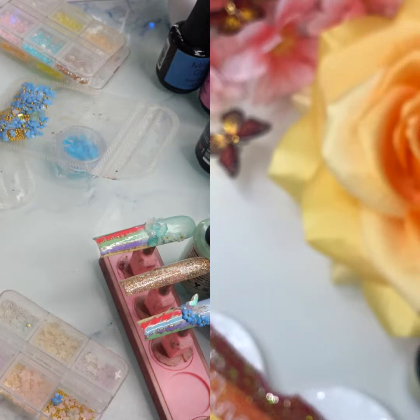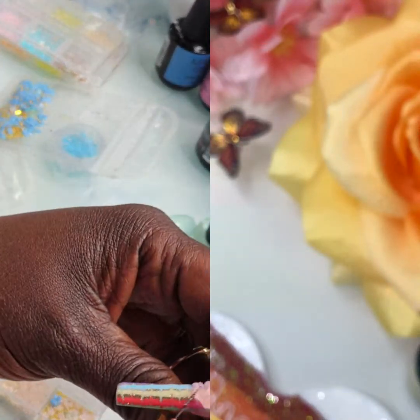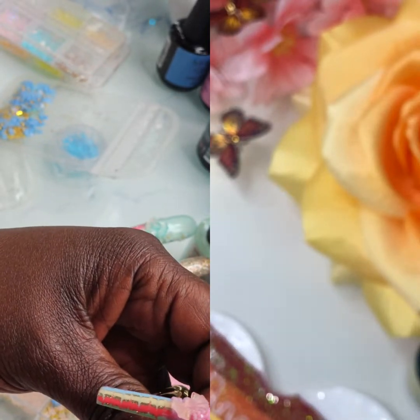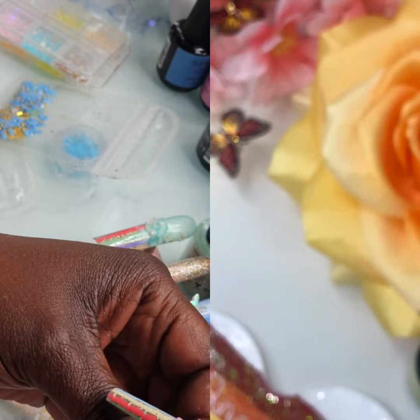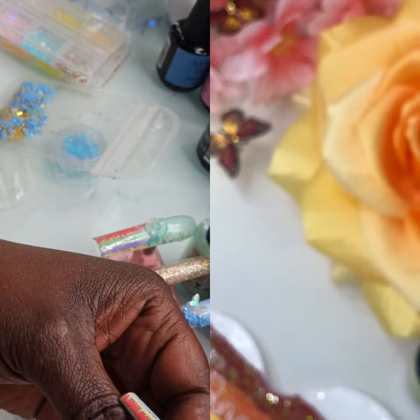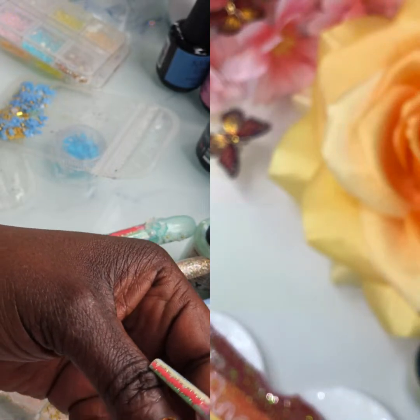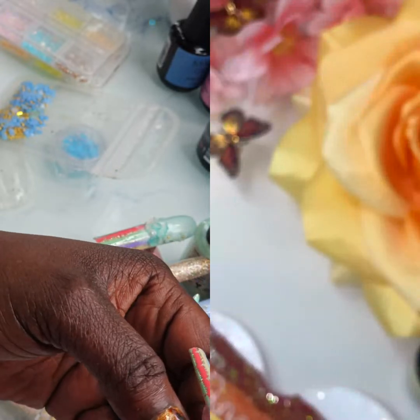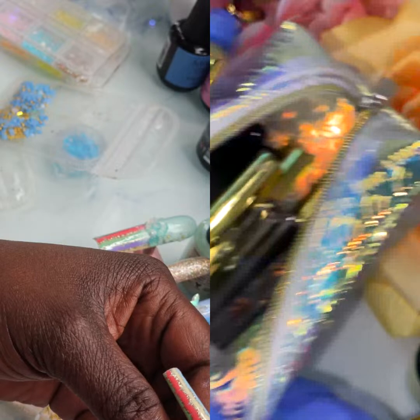I bought it with my VIP. But I don't know. Okay, here's the dotting tools, what I was looking for. Nope, that was just the detail liner. There we go. 17 brushes later.